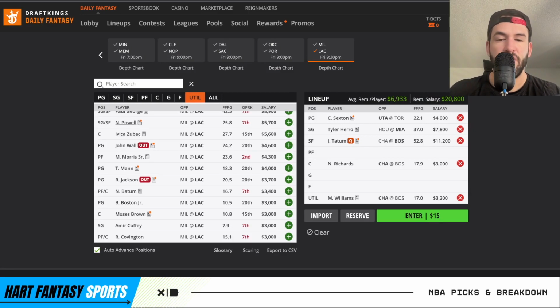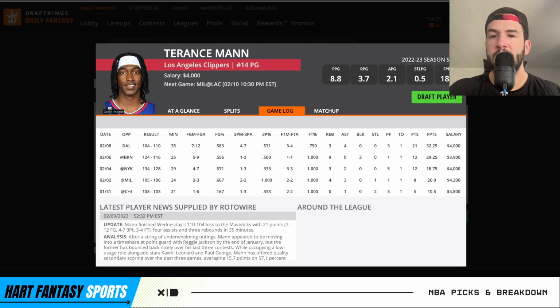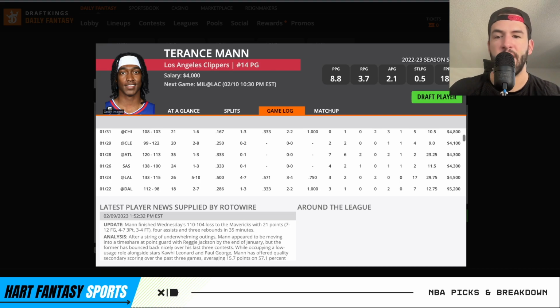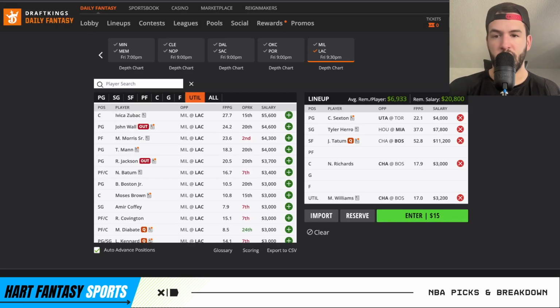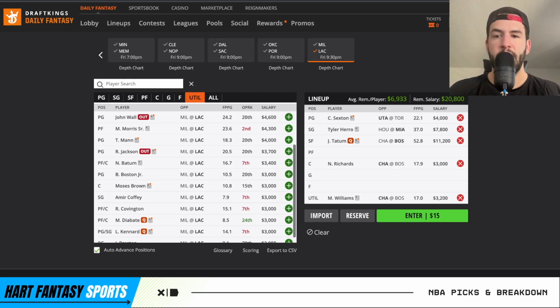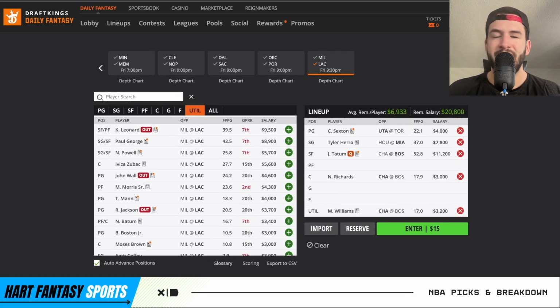I think Powell looks like a strong option, 5,700. Zubac is there, 5,600 as well. Mann is going to be another popular guard, priced at 4,000. Should see about mid-30s minutes. It'll be interesting to see how aggressive he is. He's coming off a decent scoring game, but there's been games where he's just not been aggressive in 35 minutes, even with a guy like Paul George or Kawhi out. So he's definitely a riskier value play option. I expect Batum to probably start at 3,400. I think he's a decent option. So we'll just kind of have to see.